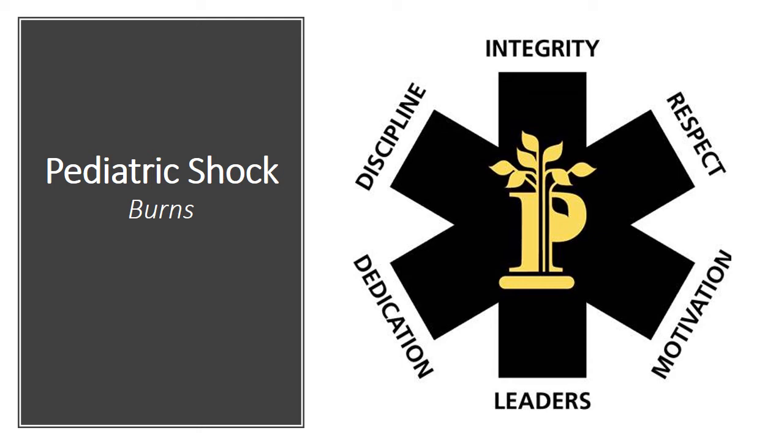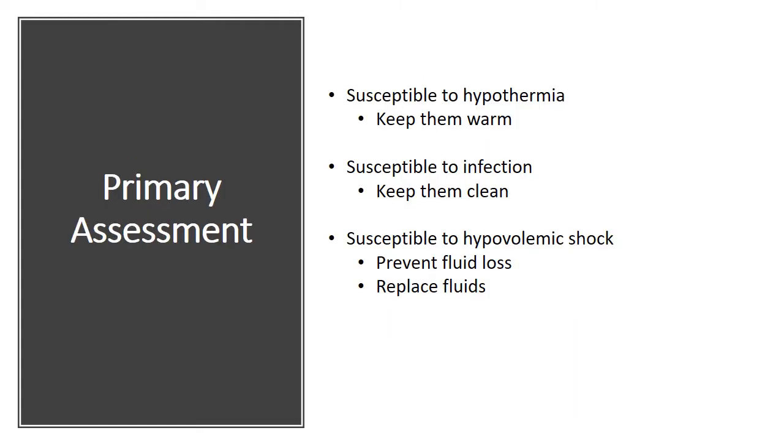This presentation is going to cover pediatric shock and more specifically pediatric burns. With that primary assessment of the patient, big things to consider is those little kids are extremely susceptible to hypothermia on a regular basis, let alone whenever you take away their blanket layers of skin. So that skin is a protective layer, keeps them warm, and it also keeps them protected from infection. So they're very susceptible to widely systemic infections.